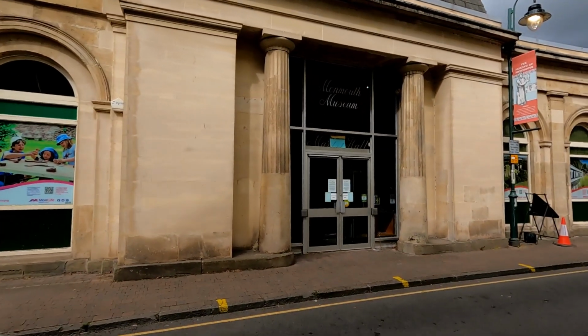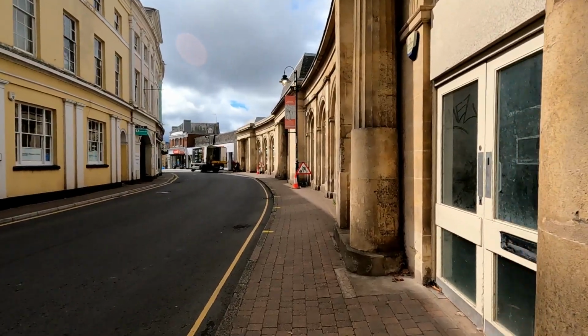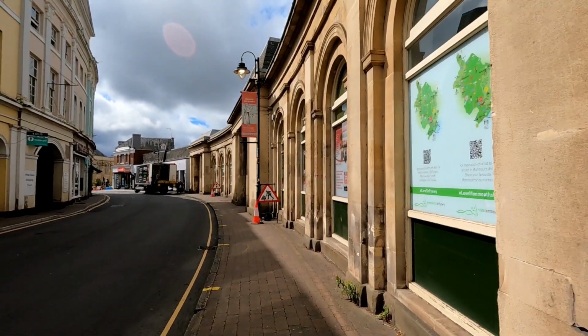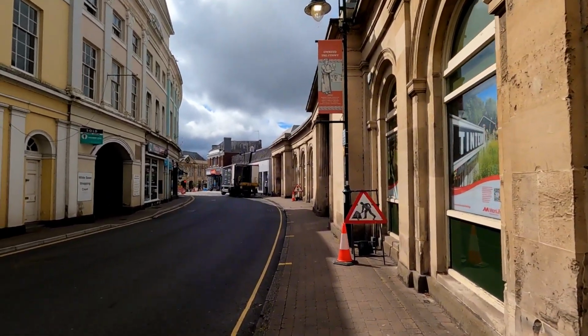We cross the road to the Nelson Museum, only to find it has been closed. I have visited the museum many times to view the fantastic display about Nelson and his ships. Hopefully, it will open again one day.